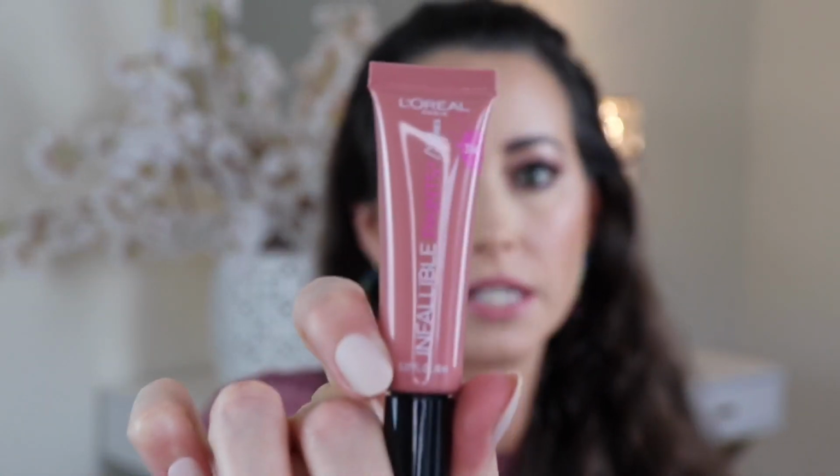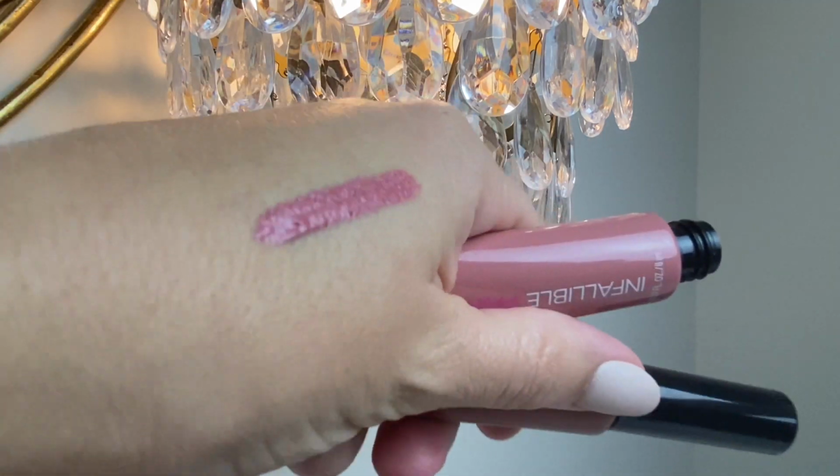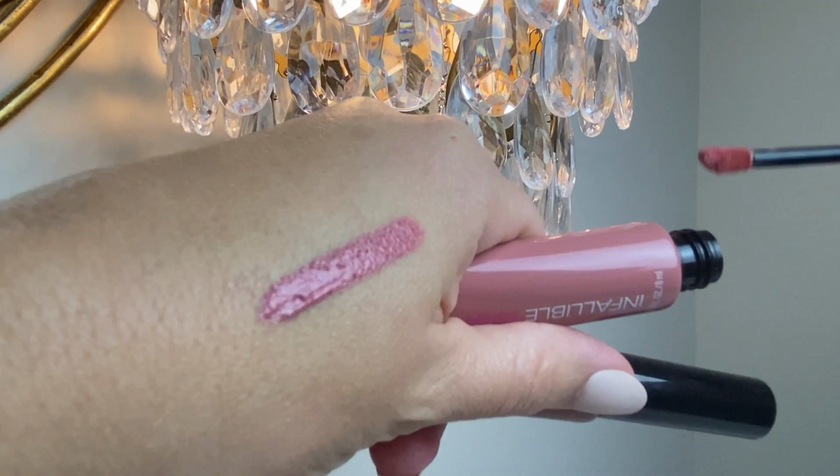And then my absolute favorite, more of an everyday look, is this shade right here, Spicy Blush. It is again a really pretty pinky mauve color, something I gravitate towards more. And I just think that the formula is great. I've been saying it forever. It reminds me of Rouge Pulp from the 90s.